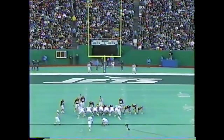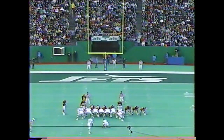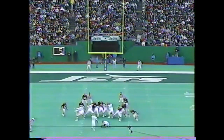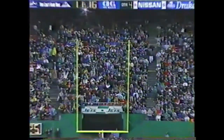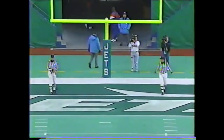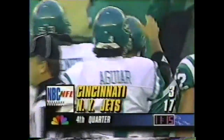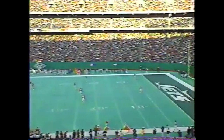And this one they will not convert. A little predictable in their set there. They went to Aguiar with the hold. And that is right down the middle. From 42 yards away. And the Jets move on top now, 17-3. He was 100 years old. Talk about a relic. Yeah, exactly.